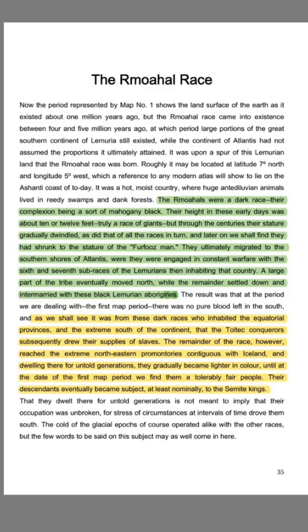Then inhabiting that country, a large part of that tribe eventually moved north, while the remainder settled down and intermarried with these black Lemurian aborigines. Ooh, what did he say? These black Lemurian aborigines. Not white Lemurian aborigines.